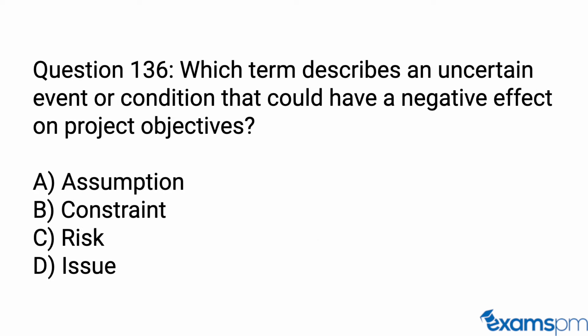Question 136. Which term describes an uncertain event or condition that could have a negative effect on project objectives? A. Assumption. B. Constraint. C. Risk. D. Issue.